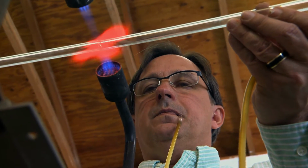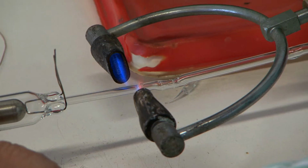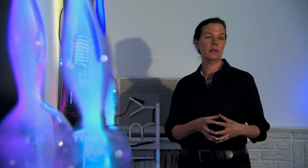After the shape or design is made, it goes to another area where the gas is put into the tube. After that, it gets assembled on some type of backing, whether it be metal, aluminum. We have people who want it for their businesses, commercial signage, commercial art for their offices, people who want it for their residents.